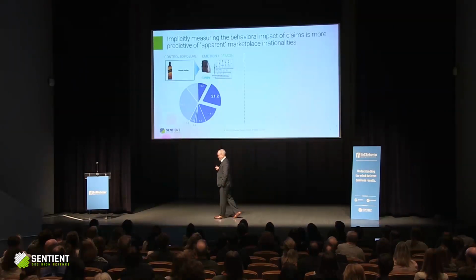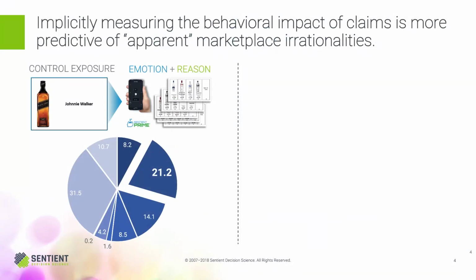So in the work that we did with Diageo, and Jason is going to take us through some meta-learnings from that work, we implicitly measure the impact of claims on purchase of different Diageo products. In this case, you can see Johnny Walker is presented as the product with no claim. And we measure at a baseline, what's the relative level of preference for this product? And we measure it rationally using choice-based conjoint, and we measure it with an emotional association exercise, which is implicit. And then we use that psychological model to combine those two data points mathematically to predict choice.